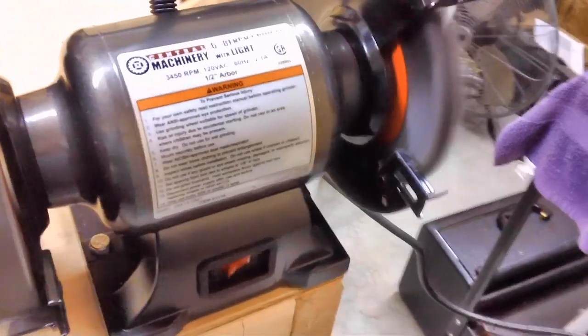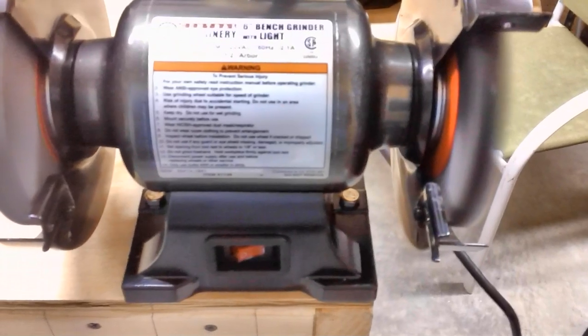Well, let me get these tools off of here. There, that's a lot quieter. These tools will vibrate around on there. Well, that's a whole lot better. Not quite as noisy, huh?